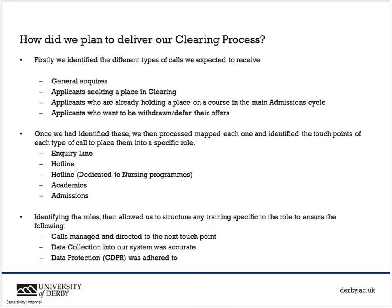Okay, first we have to plan. So the key thing around any process delivery is planning. We have to identify the different types of calls that we would expect to receive within those 3 days. And we managed to split those down into a general inquiry, somebody who's actually wanting to seek a place during the clearing period.